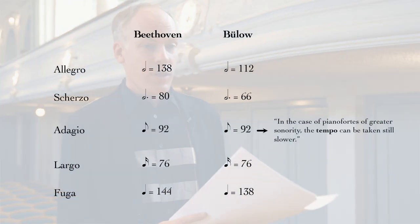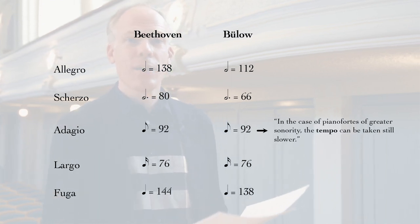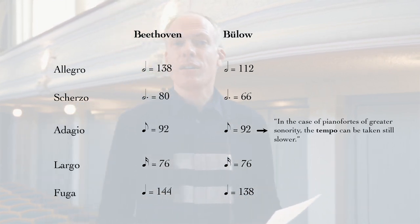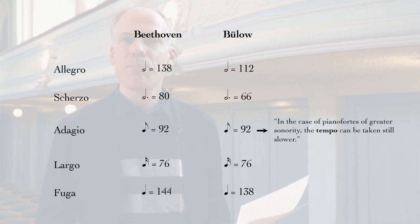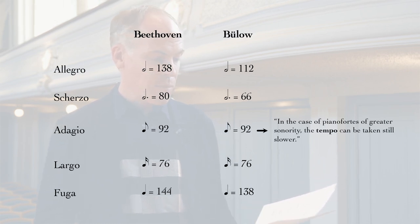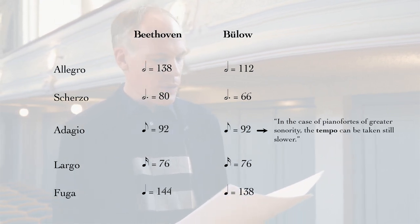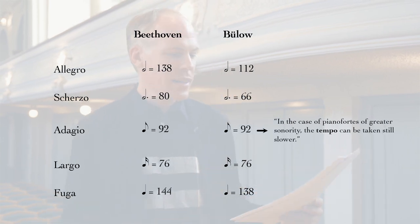And Bülow even goes further than Moscheles, and he makes changes to the metronome markings not only for the first movement, but also for the other movements, as you can see in this table. The first movement is slowed down from 138 to 112. The scherzo is slowed down from 80 to 66, so once again noticeably slower. Bülow left the adagio, but made a remark and says, in the case of pianofortes of greater sonority, the tempo can be taken still slower. He also left the largo with semiquaver 76, and he once again slows down the fugue from 144 to 138. That's not significantly, just a little bit, so to speak.